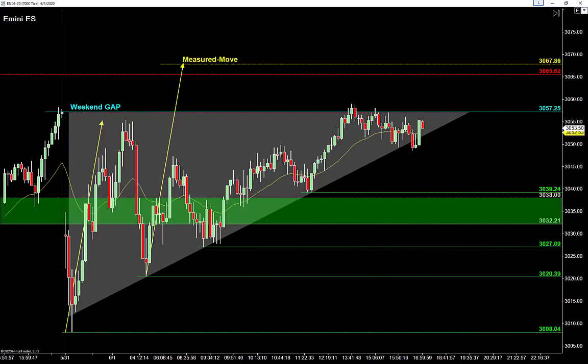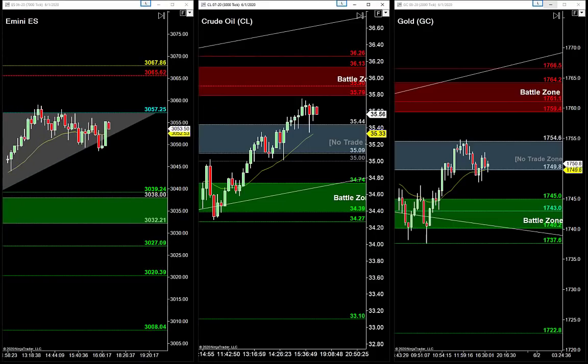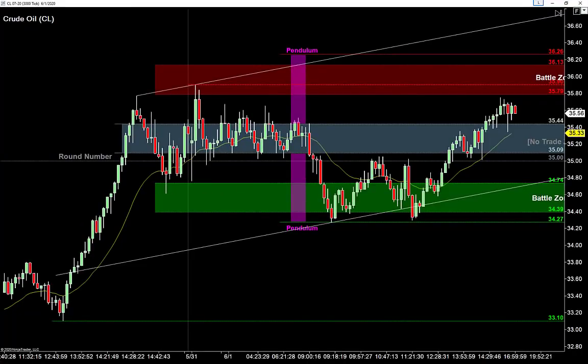All right, we're looking good there on the E-mini S&P. S&P is looking ripe for the pickings here tomorrow. How about some oil? Oil is a lot easier to digest, as you can see, and so is gold, than the S&P 500. S&P is pretty ugly there, and I think it has a lot to do with the fact that we had that big weekend gap to deal with.